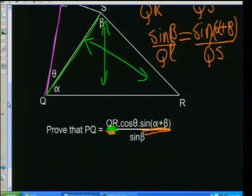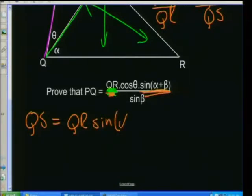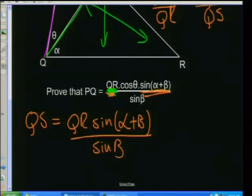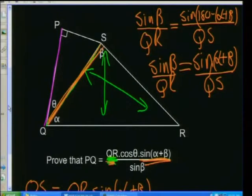So now I'm going to cross multiply and get QS on its own, and I'm going to say then QS is equal to QR sine alpha plus beta over sine beta. Are you happy with how I got there, Henry? Yes, I just cross multiplied. Okay. Now that I've got this common side, QS, I'm going to concern myself with trying to calculate PQ.